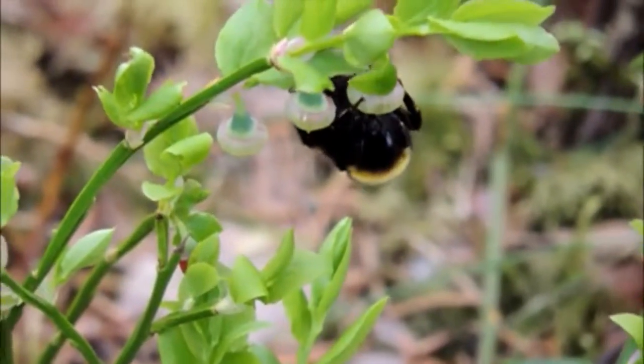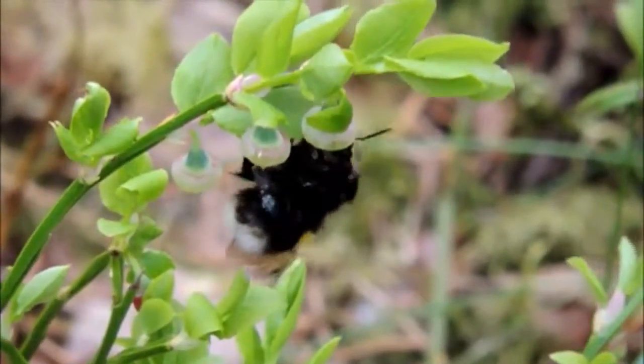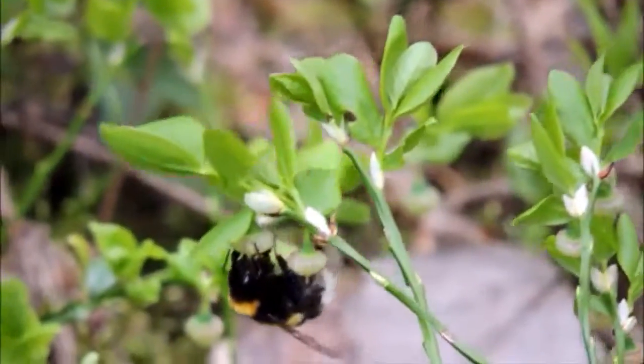The decline of honeybee colonies, as well as the increasing demand for higher crop yield for growing populations, make the role of native bees more important than ever.